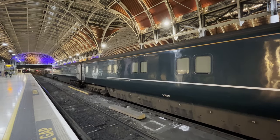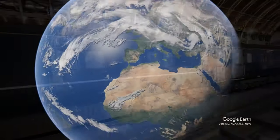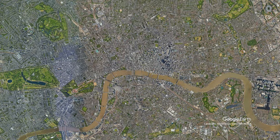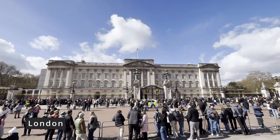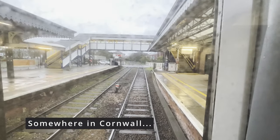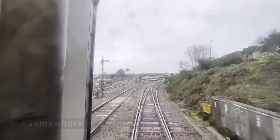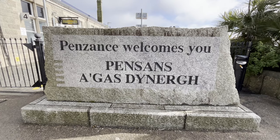Today, I'm taking this British sleeper train from the capital of London through overcast and rainy Cornwall to the lovely seaside terminus of Penzance.